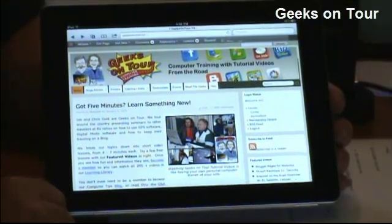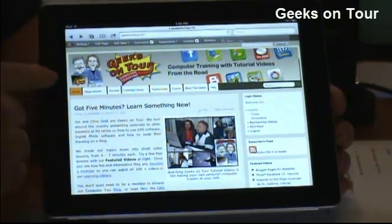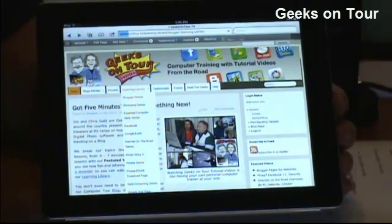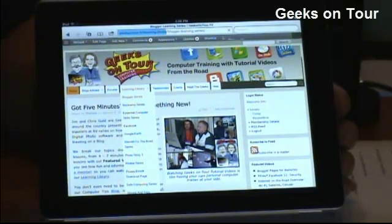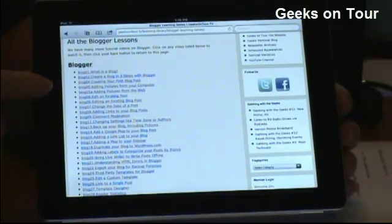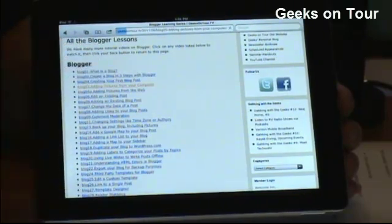Let's see if we can actually show them how here. I think we're going to have to get the camera closer, so we'll pause a second and see if we can figure this out. Okay, so here we are at Geeks on Tour website. This is the geeksontour.tv, tutorial videos, and the home page there. So I'm going to go to the Learning Library, and we'll play something from the Blogger series. It's so easy. You just touch what you want to do, and the browser will open up the page that you want. It's really, really pretty slick. So here's the Blogger Learning Series, and I'll just scroll down. Here's all the videos on Blogger, and we'll just choose one here, adding pictures from your computer.